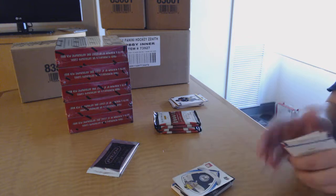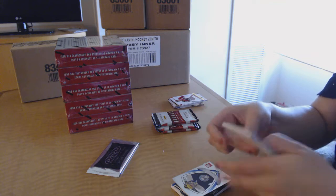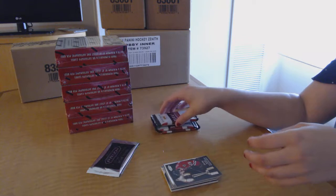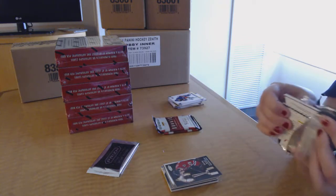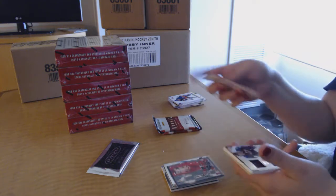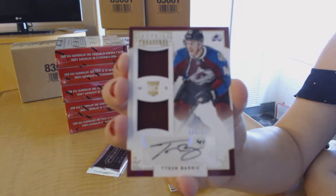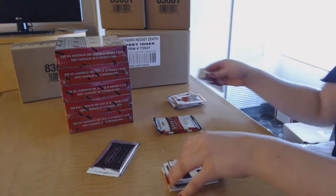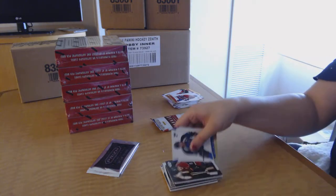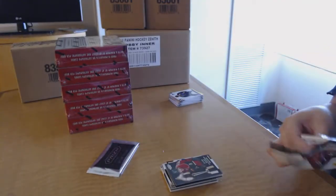Elite Rookie number to $9.99 of Sean Hunwick for the Columbus Blue Jackets. Number to $9.99 Hart Contenders of Jonathan Toews for the Chicago Blackhawks. Intensity of Chris Chelios for the Chicago Blackhawks. And a rookie dual jersey auto number to $6.99 for the Colorado Avalanche, Tyson Barrie. Hart Contenders number to $9.99 of Zach Parise for the Wild.